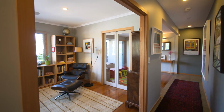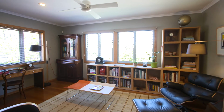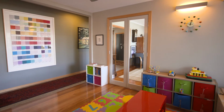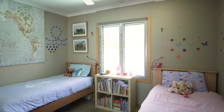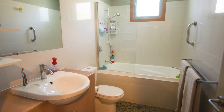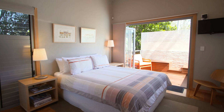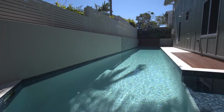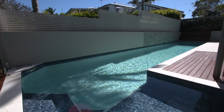Then back downstairs on the kids' level, you'll find a library area or study flowing through to a toy room. There's also 3 good-sized bedrooms here, which includes a big family bathroom with a bath and a guest room with an ensuite and its own private balcony leading directly onto that sparkling 12-metre refreshing lap pool.